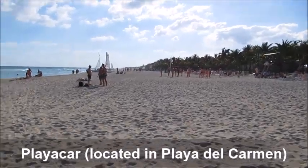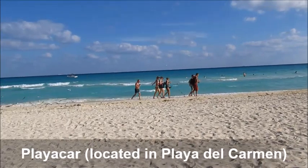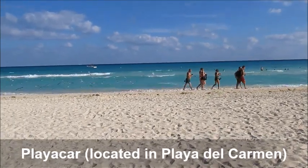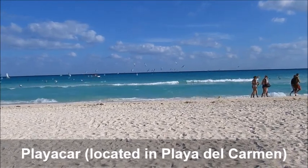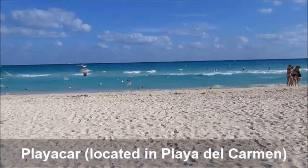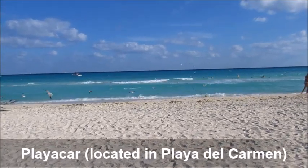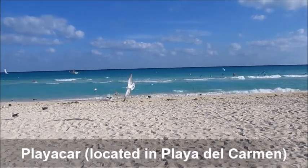And this area of Playacar, I find the beach to be very comfortable to walk around in and swim in, and there really are not that many waves generally. Compared to the Cancun hotel zone, which, with the exception of the resorts at the top of the hotel zone, I didn't really enjoy swimming in the ocean because there were a lot of waves. That's all for now.